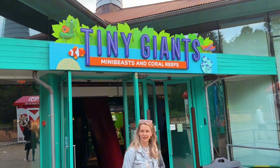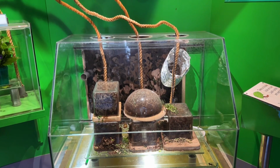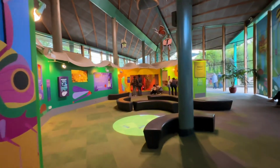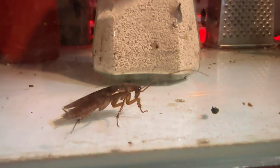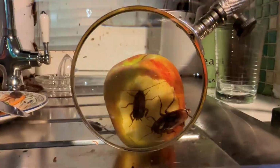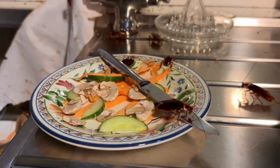So this next section, Tiny Giants, was a really underrated must-see, and I think it was actually my favourite section in the whole zoo, which might sound surprising because it was full of insects, but I honestly found it so interesting. So up first were these locusts, and you could see them feeding on things and clinging to the glass. And then these cockroaches, and I love the setup here that they made a fake kitchen with fake dirty pots and bits of food, and you could really see the cockroaches eating and destroying the kitchen.